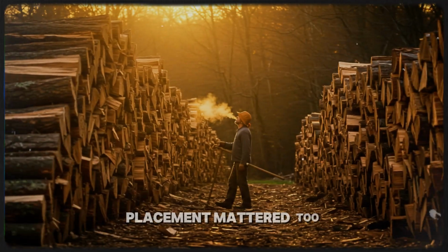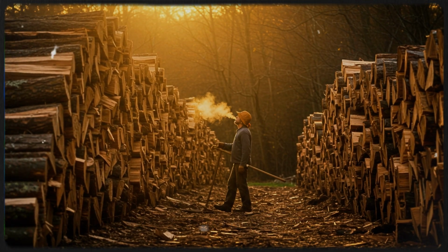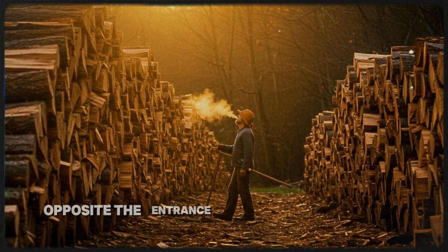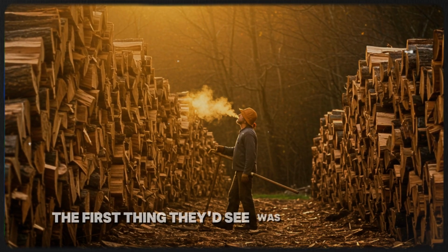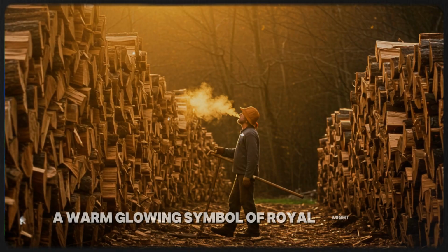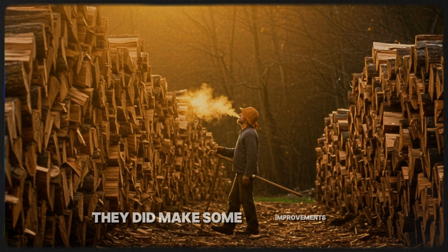Placement mattered too. The main fireplace in a castle's great hall was always positioned at the far end, opposite the entrance. So when guests walked in, the first thing they'd see was a roaring fire, a warm, glowing symbol of royal might. And yes, over time, they did make some improvements.